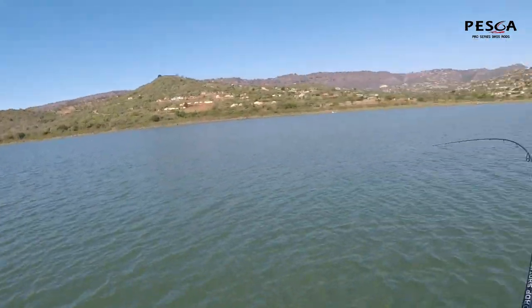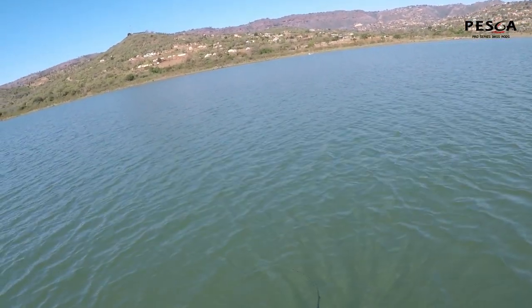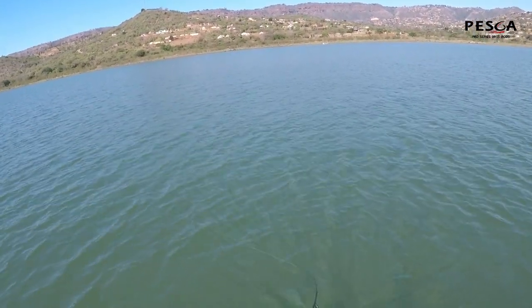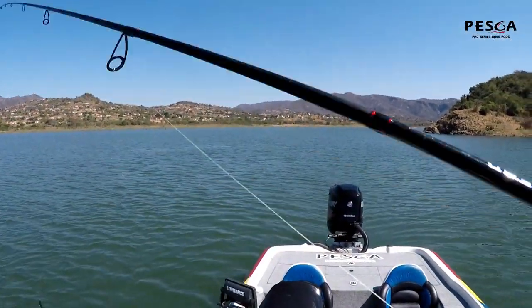Right, so I think the point is proved with this tickler. I think I'm going to rig up that giant TOD and see what we can do with that.